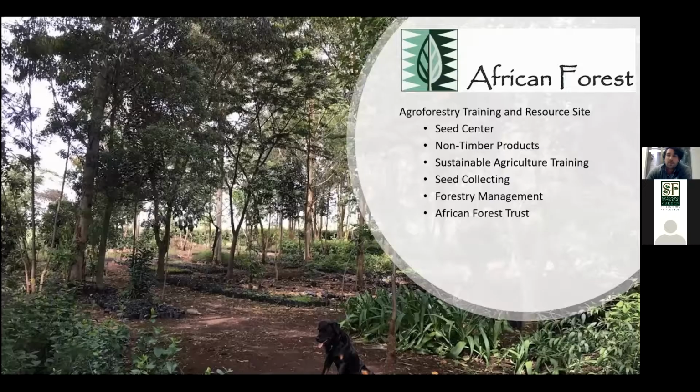And so they set up this nursery, and it's about a 15-acre site. And they set up this agroforestry initiative. And so over these past several years, they have set up a seed center. They do training with how to develop non-timber products like beekeeping and so on.